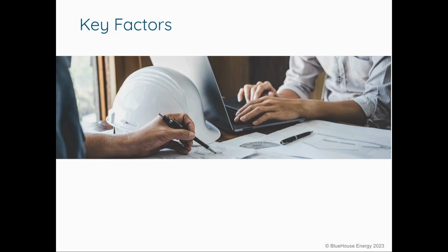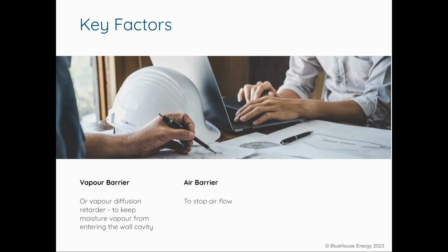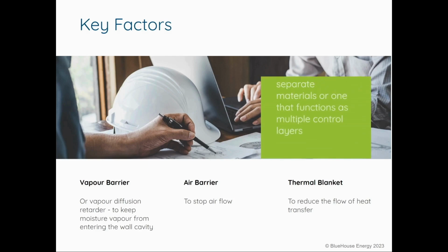From a building science perspective, the building envelope needs to have 3 key items to perform well: a vapor barrier, or vapor diffusion retarder, to keep moisture vapor that's inside the house from entering the wall cavity, an air barrier to stop air, and a thermal blanket to reduce the flow of heat transfer from inside to outside. These can be 3 separate materials, or a single material that functions as 2 or even all 3 control layers.